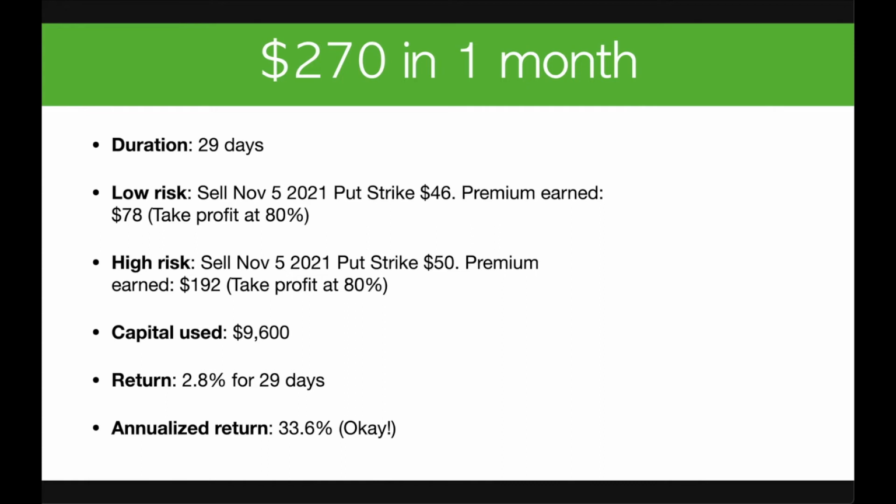So you can see that for both of them, you know what the profit is ahead of time, so that gives you predictability. And when you sell that option, you actually receive that cash in your account immediately because you take on the risk. So in this case, the capital use will be 9,600. And the return will be 2.8% over this 9,600 within the next 29 days. So if you just times this by 12, annualized return without compounding, then it's 33%, which I think it's a pretty good return.